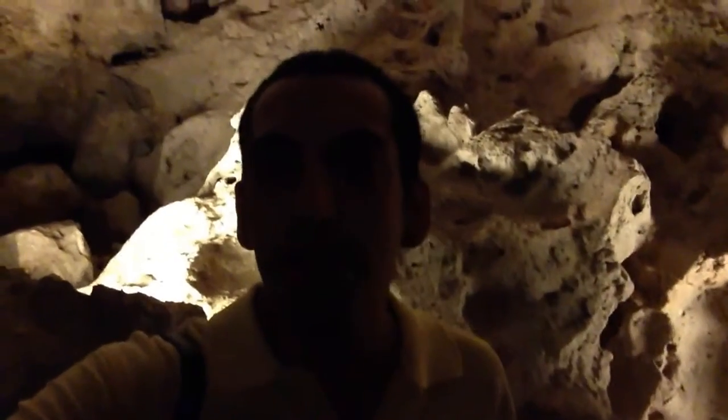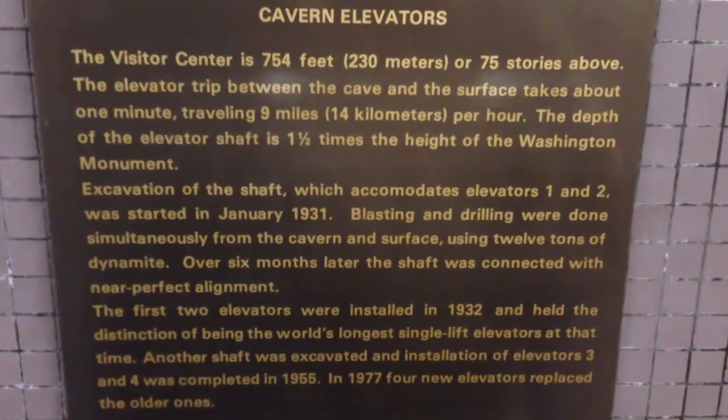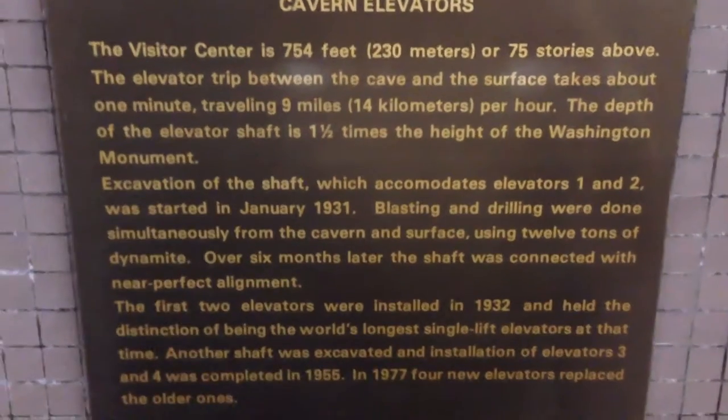So that pretty much does it. We've done everything and all the routes here that you can do without a guided tour. It was very fun, and very exhausting, and time to go back up to the surface. That's pretty interesting.